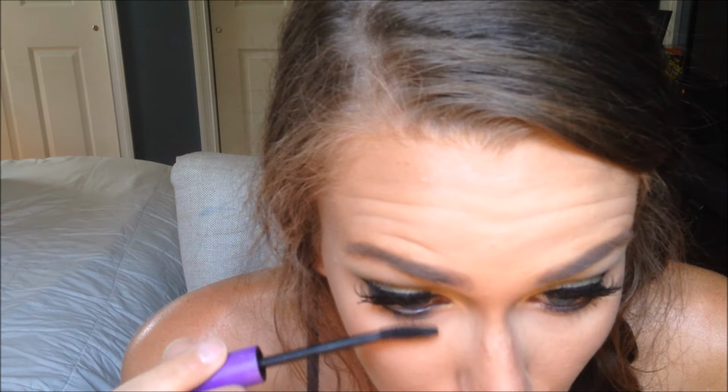To do that, I'm taking the Wet n Wild Mega Length. I hate this for my top lashes, terrible top lash mascara. But for bottom lashes, I don't know if you can see, it's a very itty bitty brush with those tiny little plastic spikes, and I think it gets the bottom lashes really well without making a mess of the bottom lash line, which I hate in bottom lash mascara sometimes.